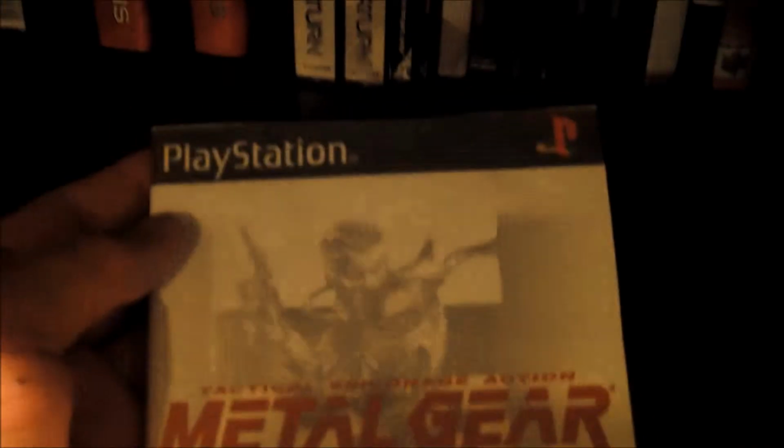We got some custom cases. This is actually the N64 one because we couldn't find a separate cover. But a good example, Metal Gear. You can see it's customized to look like a PS1 or a PS2 case. We're working on getting some more, but we're just going to go to the library and use their printer because it's cheaper than using our own ink.